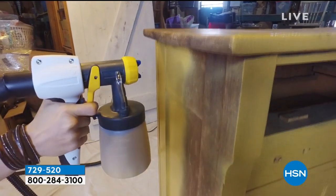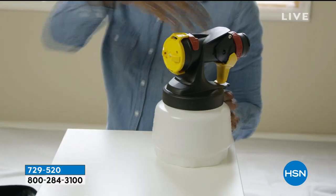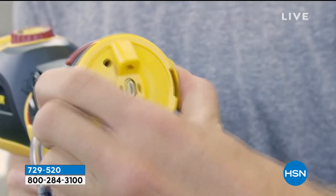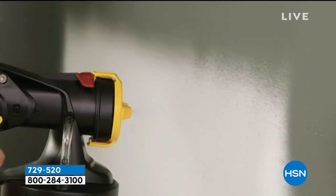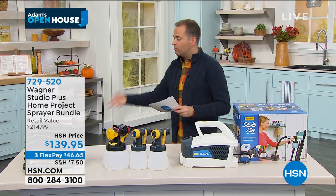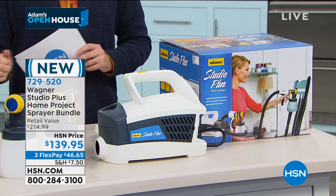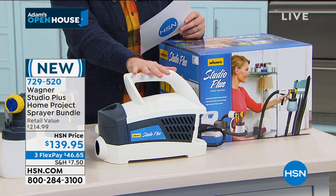This is the world-famous Wagner Studio Plus. It is a sprayer that is amazing. If you have on your to-do list a project at home coming up, it might be staining the outdoor deck, it might be painting the fence, it might be painting the child's room, the baby's room, it might be doing anything, taking something old and rejuvenating it. Rather than use a brush, I want you to use this. It's not better, it's insanely better.